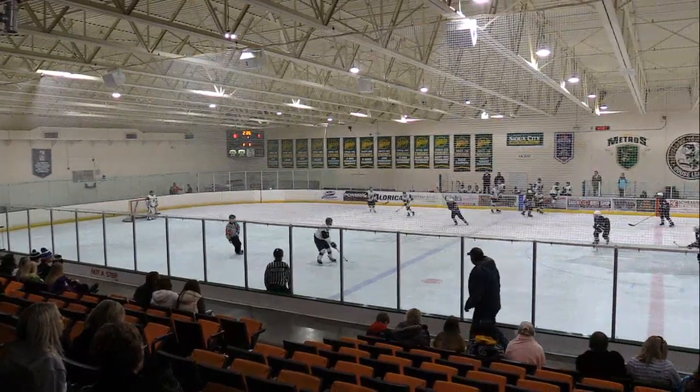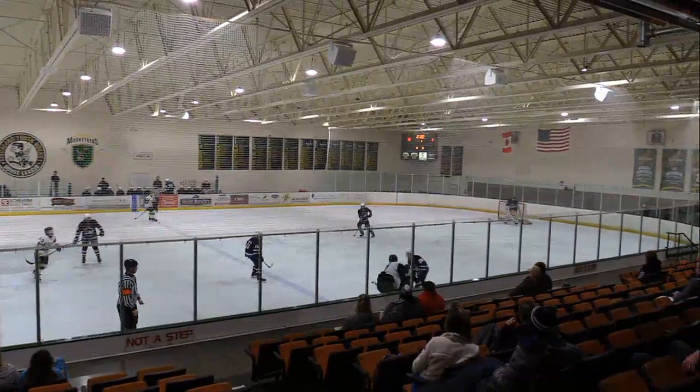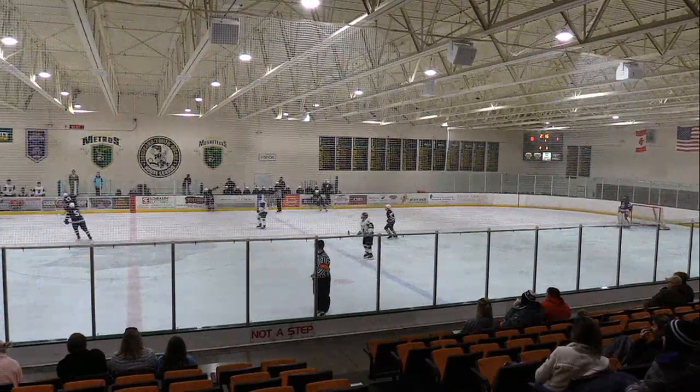Pass across here for Ohm. He can't get any further than the blue line. And Kansas City shoots it down through center. And they will dump it in.